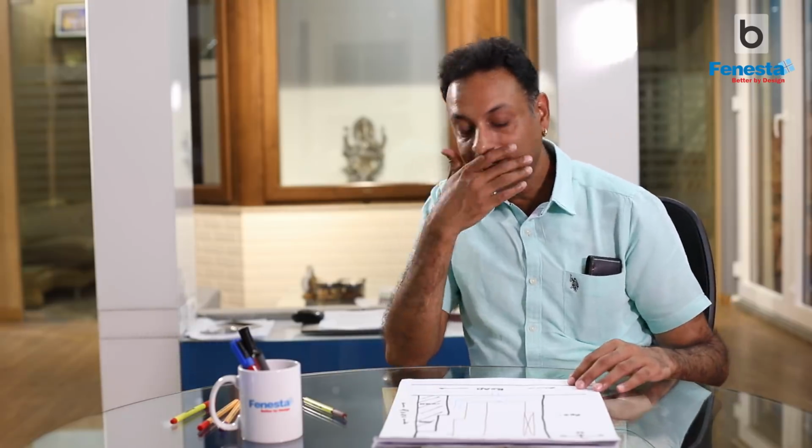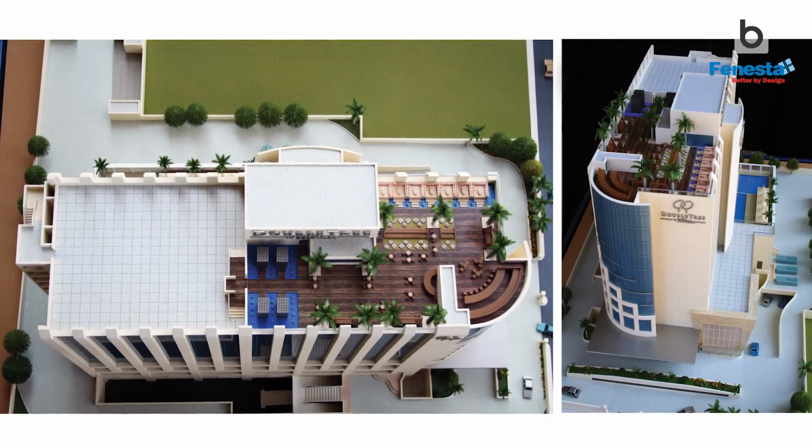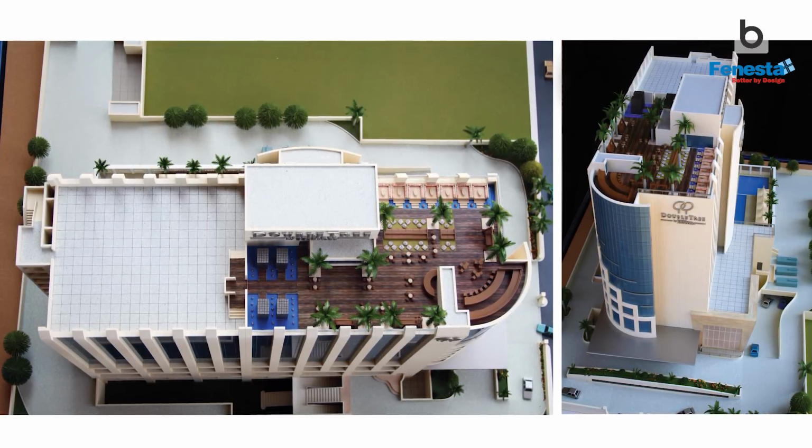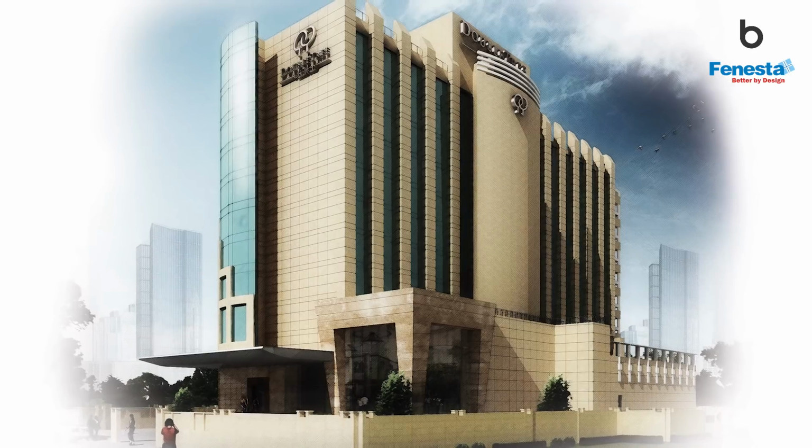So the architecture derives inspiration from traditional elements being interpreted in a modern form, because Hilton as a brand has a very modern DNA. But the challenge was we did not want to be blown away by doing another glass concrete building in a locality like Jaipur, which has a very rich traditional history of architecture.